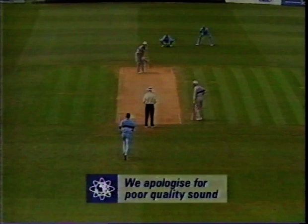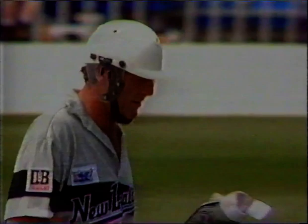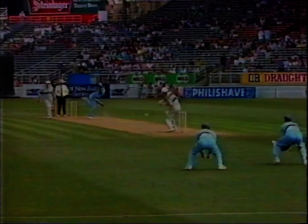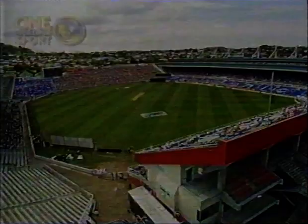Yes, we'll find that it certainly nips away a little, but it is always wide, and Wright goes after it. Just a little too wide for him, not quite getting across to it, taking the outside edge. And John Wright, 28 deliveries for his 6 runs. Wright getting out here, and he just gets a bottom edge, knows it as he sees the ball carrying straight through to Alex Stewart. And the first wicket falling for New Zealand in the 8th over, 28 for 1. New Zealand winning the toss, batting first.